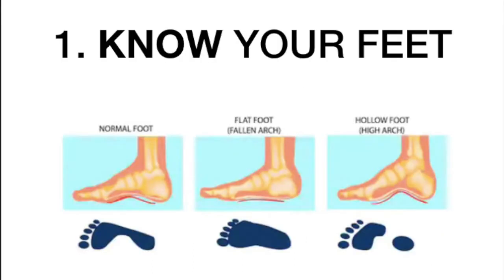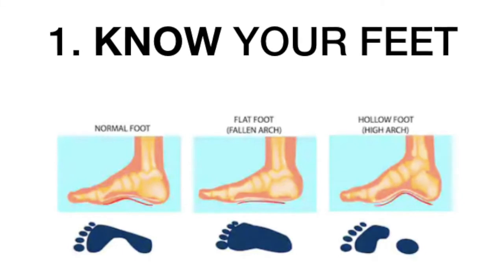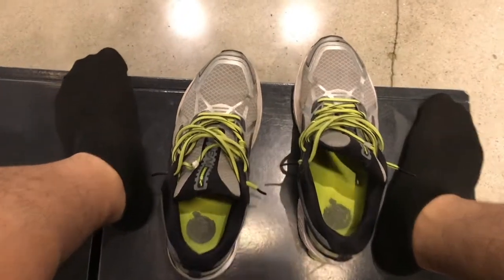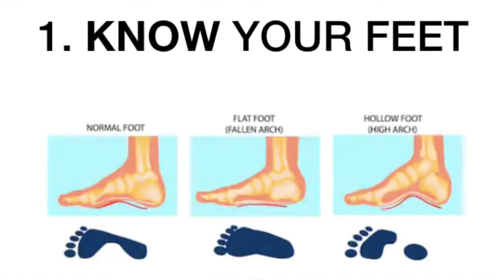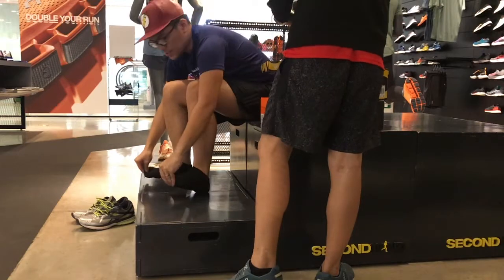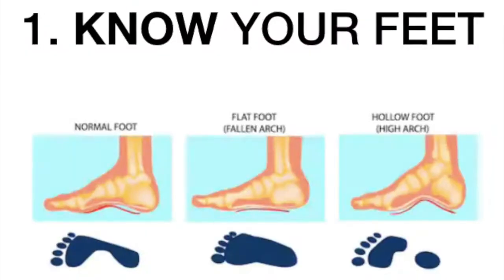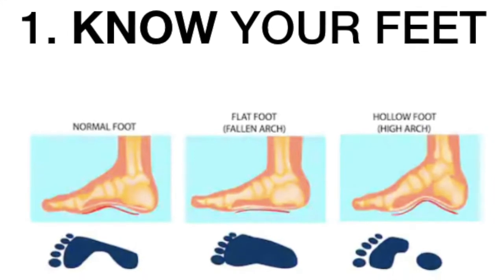Know your feet. When I say know your feet, you have to be acquainted with the shape of your feet. Are you flat-footed? Does it need stability? Are you arc-footed? Or are they naturally neutral? The shape of your feet will determine the kind of shoes that you need to get. That's why you need to be more acquainted with your feet.